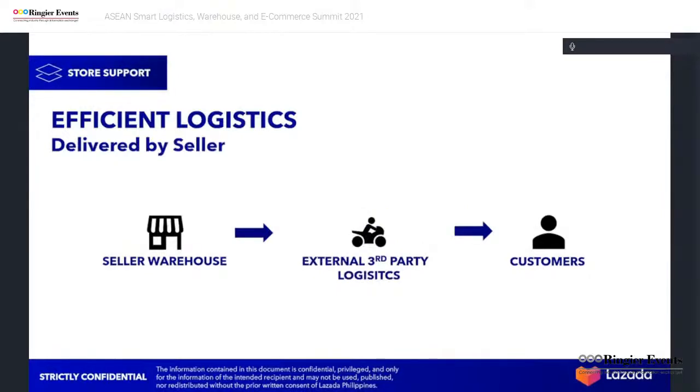Lastly, we have delivered by seller. This is relatively new. During the pandemic, we've seen a lot of entrepreneurs making sure they protect their capital and their expenses. We've seen a lot of entrepreneurs at home baking goods and selling them on, let's say, social media. And we wanted to help them by giving them the traffic that they need.